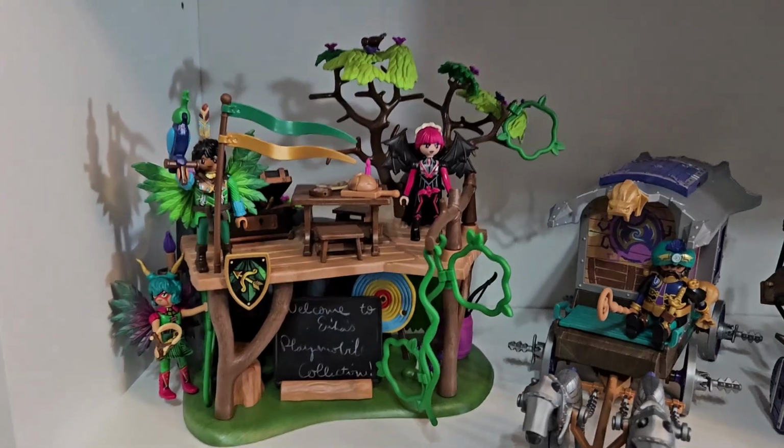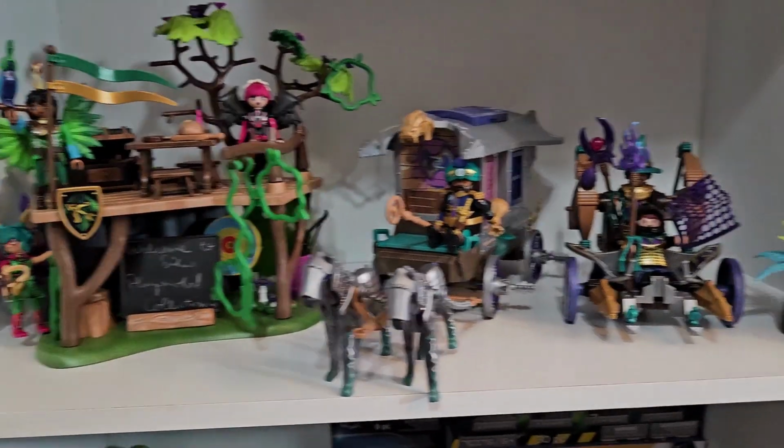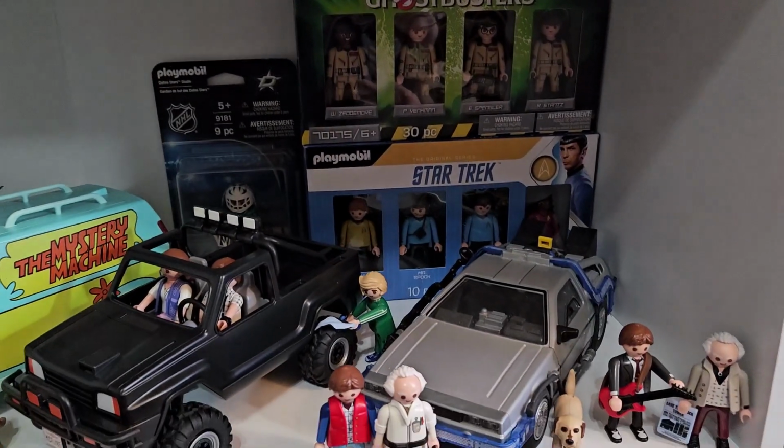And then they do other themes for fantasies. This is like fantasy for girls and fantasy for boys. I just think that's so cool. Here's some licensed stuff.